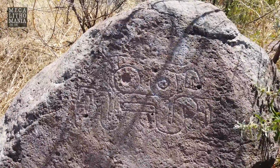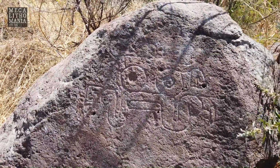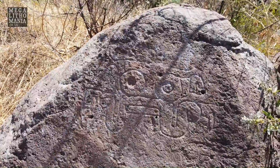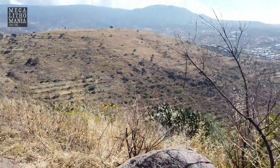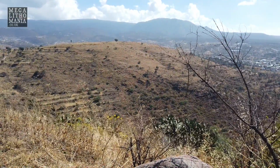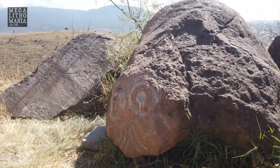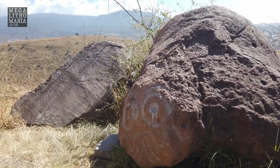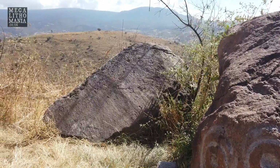So we have a perfect depiction of Tlaloc, much like the Teotihuacan style Tlaloc we find on the Pyramid of Quetzalcoatl. And so this could be the same kind of era. That would then suggest this whole site is Tlaloc era, therefore the time of Teotihuacan, at least 2,000 years old. So you can see all three Tlalocs, the two carvings and the Tlaloc mountain in the background there. It's also aligned south-southeast, 150 degrees.